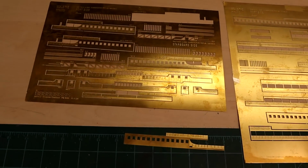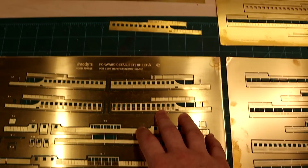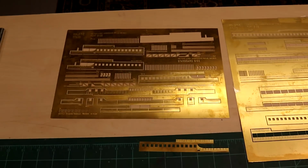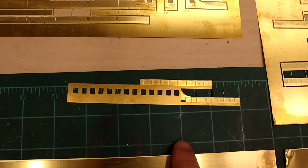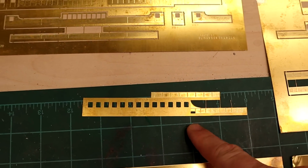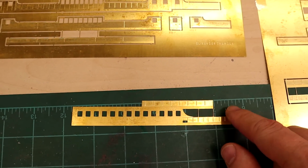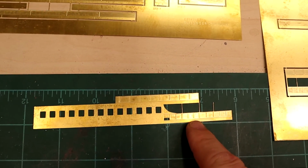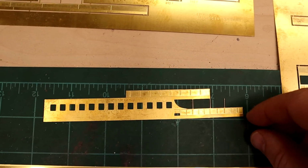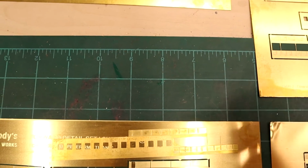Also, the detail is not the same. You get more detail out of Woody's Model Works than you do out of the Scale the Titanic stuff. So for example, here, let's just take a look at this piece. This is an inside piece. Whoops, this thing's a little bent right there. That goes inside the ship, from Scale the Titanic, and it's nice. There's some little spots right here for the stanchions and everything like that. Not bad.